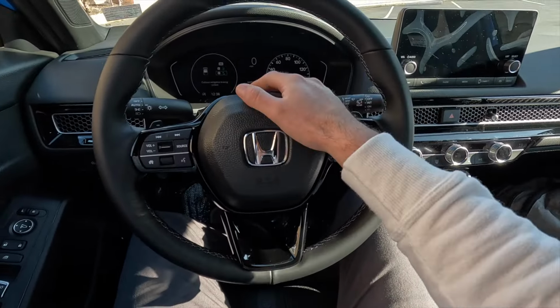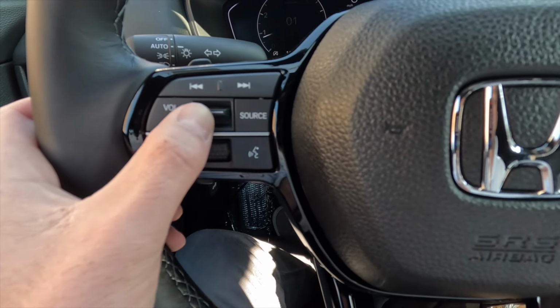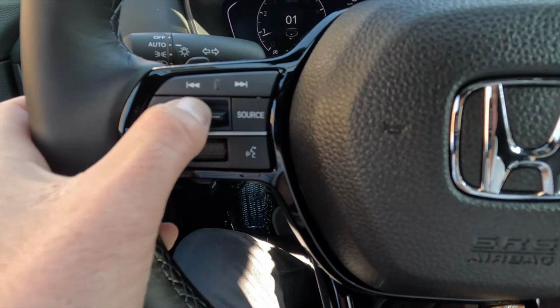Now coming to this side of the steering wheel, this is to go forwards and or backwards on a track. Then this is your volume control, so you can volume up, you can volume down. This is going to switch you between your different audio sources. And then you can see this home button and this scroll knob. That is to control your partially digital gauge cluster. So from about right here to the left, all of this is like your digital screen. And then this is to speak to the vehicle. I'll walk through that here in a second.